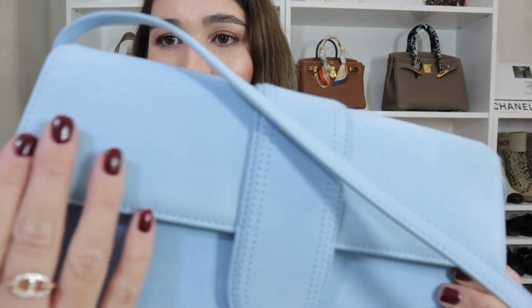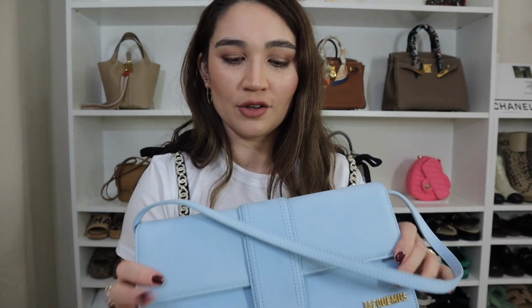And then the other one that's still fairly new to my collection, and I was a bit unsure whether or not I should put this as a neglected bag, but considering it's new and I haven't actually used it a lot, that puts it in that category of being neglected. And that is my Jacquemus long bambino bag. And I absolutely love the color. I love the suede. It is so beautiful. So there is a lot that I really love about how this bag looks.